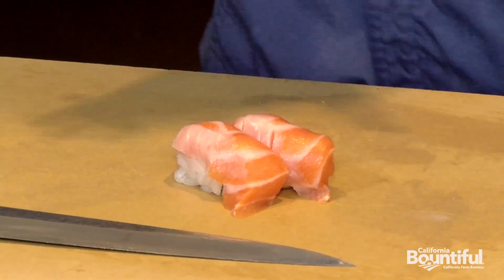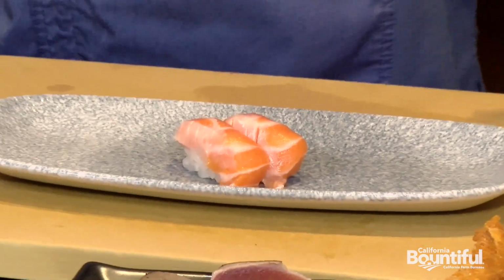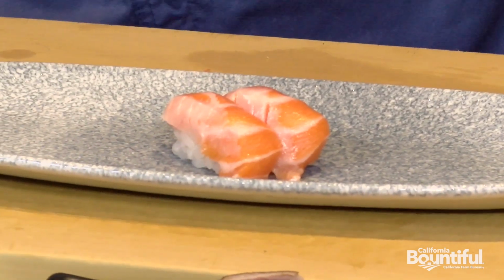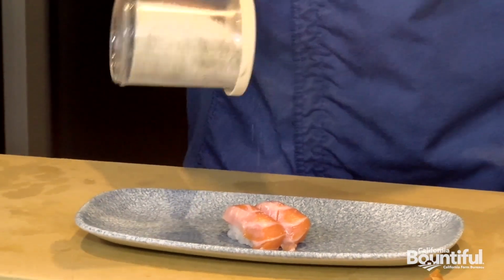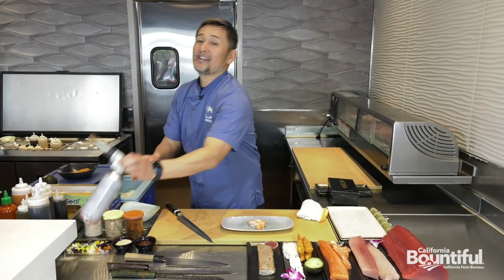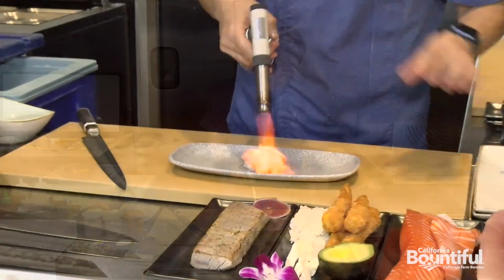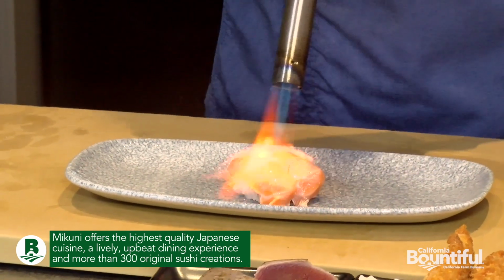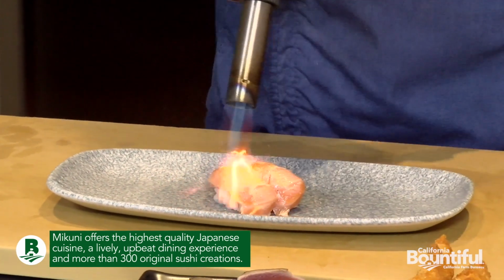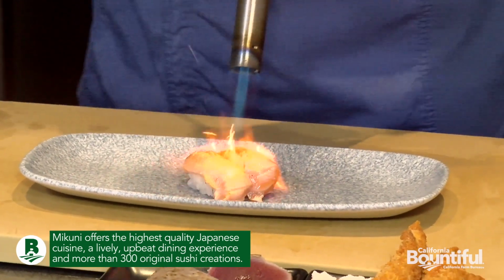So this seems very easy, but it's one of the hardest forms of making sushi. And I just don't want to eat raw fish and rice every day, so I have a little yuzu salt. We create our own different salt, and we torch it. This will bring really good flavor and just melt in your mouth, just fat, fish oil will come out too. So we do that.